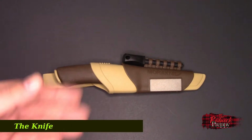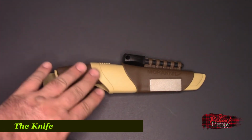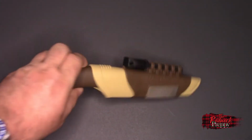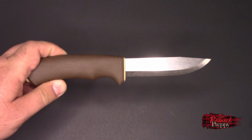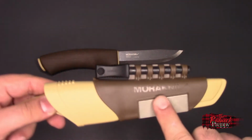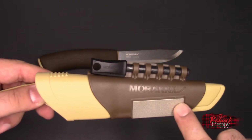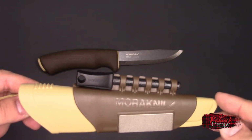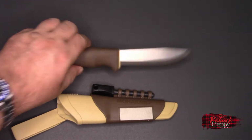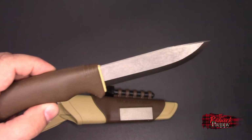So the knife, nothing has changed here. I'm still using the Mora knife, bushcraft knife, with its 4.3-inch stainless steel blade. As you can see, the sheath has an integrated knife sharpener, good for in-the-field blade maintenance, and a fire steel that you can use in conjunction with the spine of the knife.